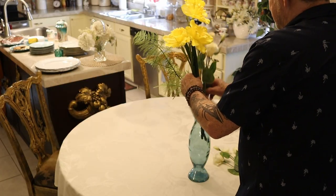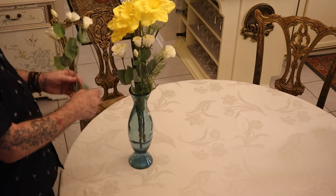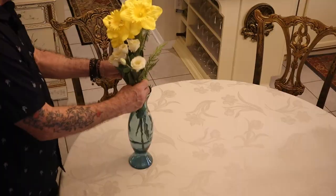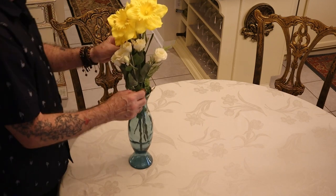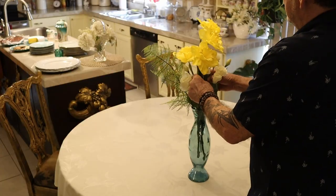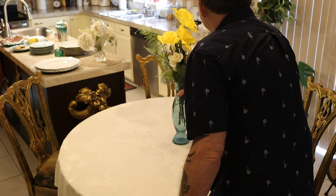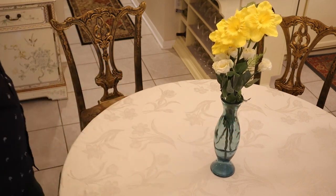I wanna get this lisanthus in there for a highlighter. And I thought this would just be just wonderful. Not overdone. Nice and spring-like. Let's take a look at that. Oh my goodness, is that cute.